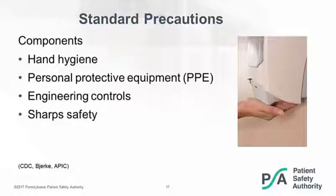Standard precautions is the fundamental premise used by healthcare workers when they provide care to every patient or resident they come in contact with. The components of standard precautions are hand hygiene, the use of personal protective equipment, engineering controls, and sharps safety. The goal of any precaution, whether it's standard precautions or specialized precautions, is to prevent the spread of communicable disease and microorganisms among patients or residents, healthcare personnel, and visitors.